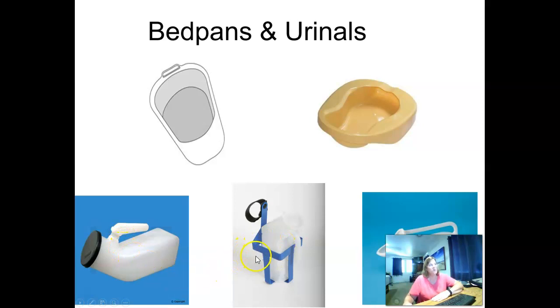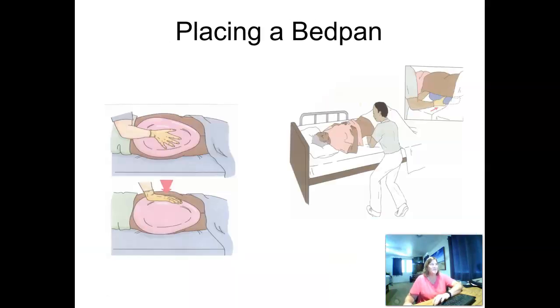This is a urinal holder, so it's not just lying on their bedside table, where they put their food trays and their personal belonging items. We don't really want to put a urinal or bedpans there. So this is a holder for the urinal, so it's always available, and we attach it to the bed rail for them, so the patient can reach it whenever they need their urinal. This is actually a female urinal. So this is the type of female urinal that can be used.